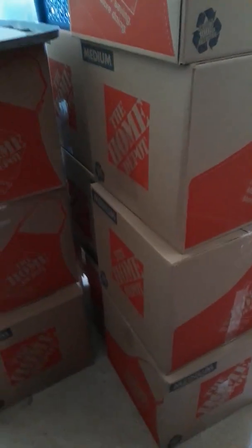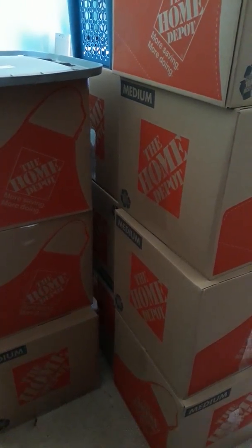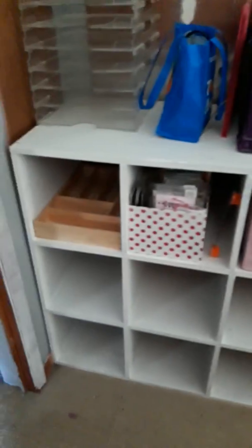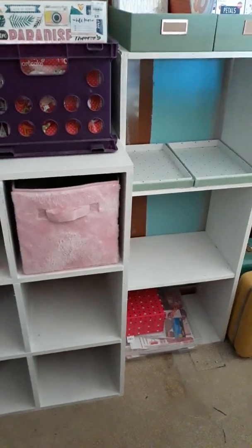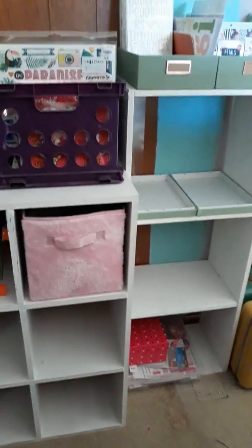So we will go into the craft room, and these are all of the boxes that I'm not undoing yet because he needs to paint in here. That bed frame my sister is picking up, so that will go. I do have some stuff kind of just sitting because I don't want to put a lot of weight on things because I'll be helping him move stuff out of the way just so he can paint. And yeah. So the natural light in here is pretty good.